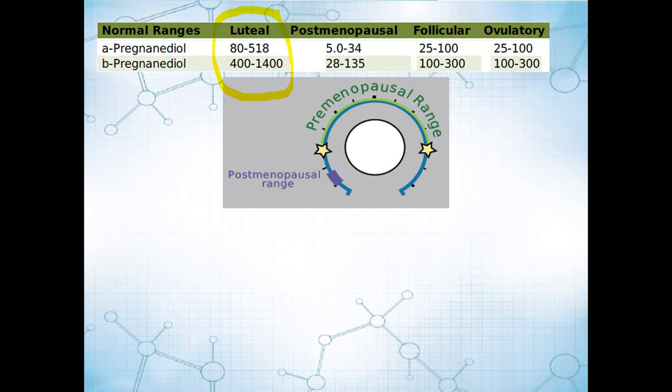The way we plot our results, you can see the postmenopausal range, also pretty close to the range for a premenopausal woman who's not cycling or is in the wrong phase of the cycle, like the follicular phase of the cycle, which would be the first 10 days or so of the cycle. The premenopausal range should be up here between the stars on this sort of graph.